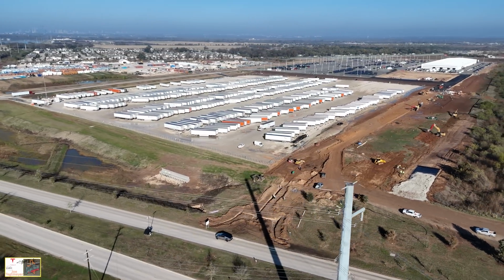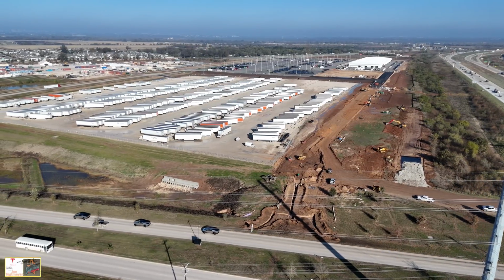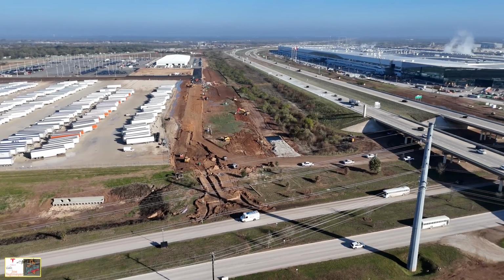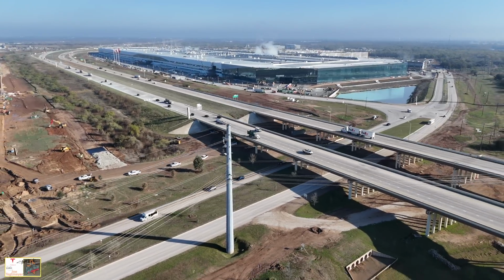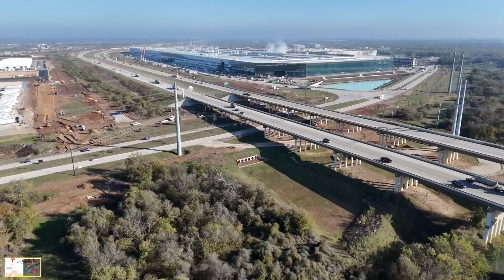And I will continue at a higher altitude to show you the rest of the entire outbound lot and how it continues to transform, and what it looks like here today with the work near the South Bridge. So I'm going to fly further to the south along this side of the site, and then we'll resume the narration on the other side of the highway.